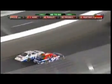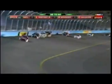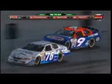38 laps remaining. Daniel Suarez on the inside of Derek Thorne. Smoke coming out from the right side of that race car. See the damage to the left rear corner on Daniel Suarez's car. We had that problem on the restart a couple of restarts ago. Still have side-by-side battles all over this racetrack. This time on the inside at 76 of Daniel Suarez, Derek Thorne on the outside in the 9.